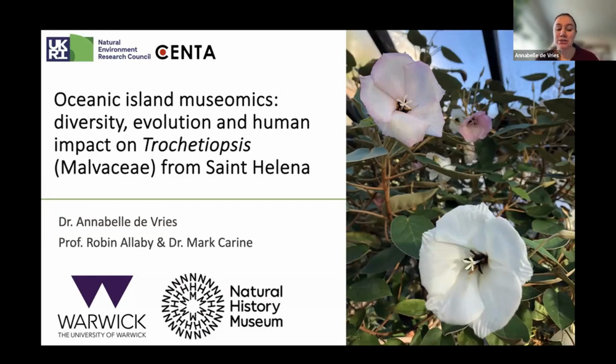Helena. My PhD work was at Warwick University and the Natural History Museum in London, together with Robin Allaby and Mark Carine. To give you a little bit of an idea what Trochetiopsis looks like, you have here an image on the right. They used to be trees of about 2-3 meters tall. I think on the island today, there are some that are growing this tall, but they're still a little bit more shrub-like, most of them.